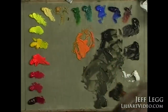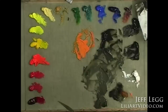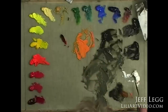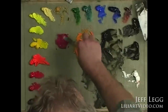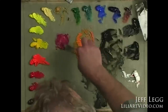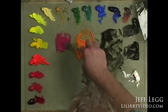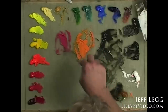So that would be, I think, the air around the melon. And then we have the rose. So I'm going to take a little bit of alizarin and a little bit of white, and we'll use this for the air around the rose. A little bit more Merge. I'm just trying to get these in the ballpark of the right value. Hopefully I'll hit it the first time. If not, I'll just make some modifications.